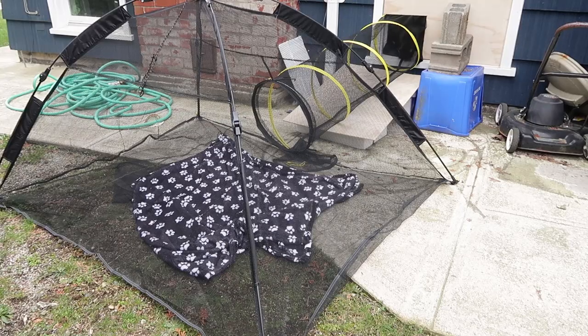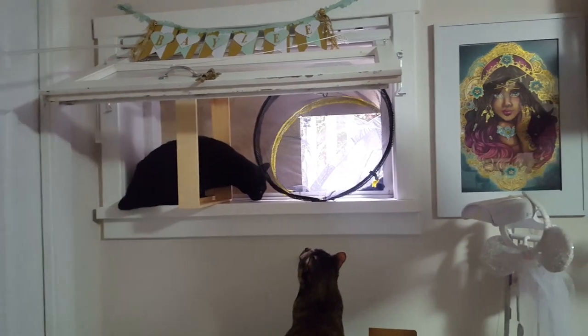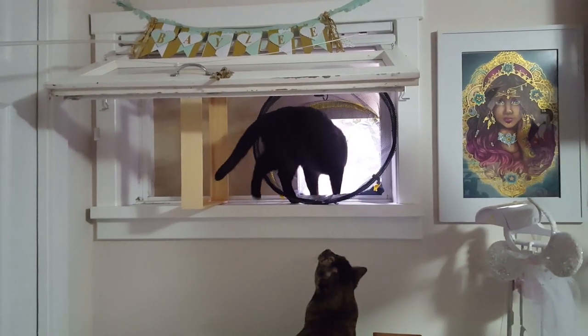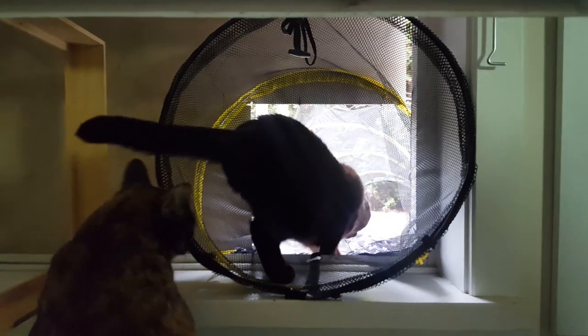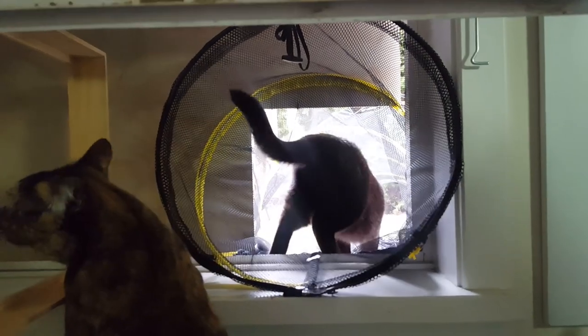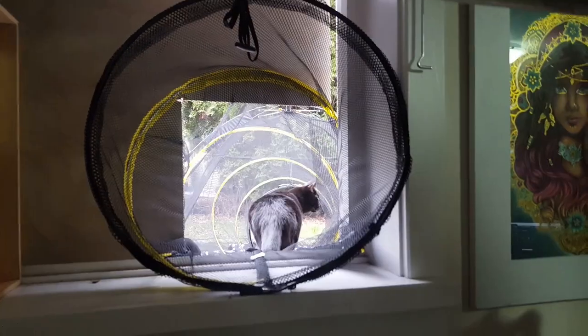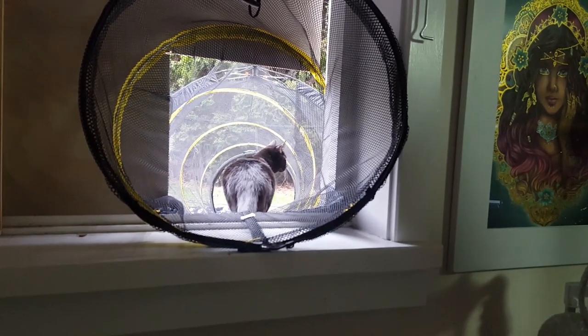Come here, Kiki. I see you down there. Do you mean to hold you up to the hole? Well, it's just meow to me. Come here. Kiki was up there and she was inching her way out, but then Midna jumped up and it spooked her a little bit. Oh, what's that? So brave.